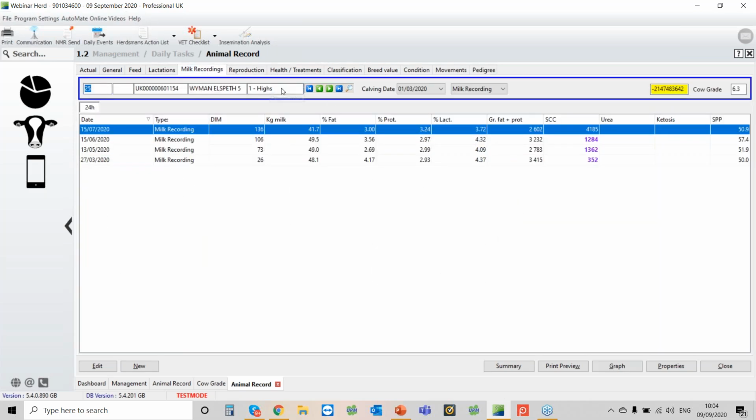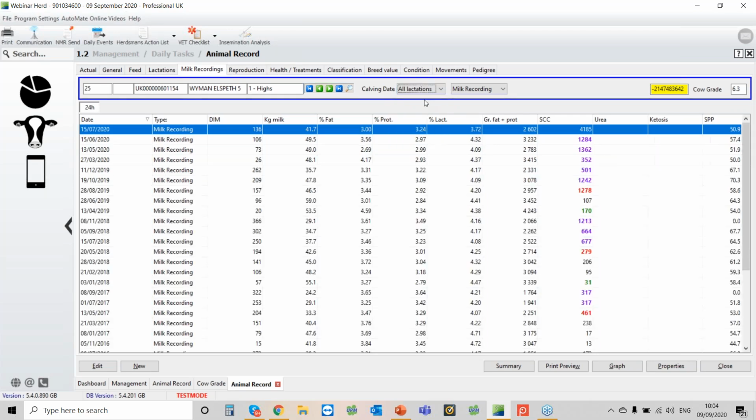We then go across to milk recordings. This is the reason the cow's score has been knocked down to 6.3. We see really high somatic cell counts. If I then go across and look at all lactations, you'll see here she's been a persistent offender, basically. So production really, really good, but high somatic cell counts.